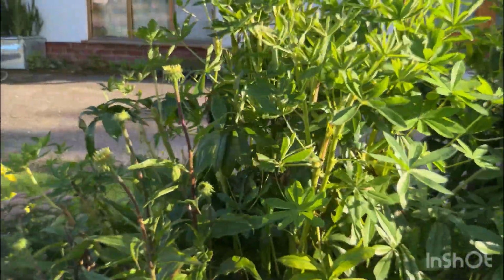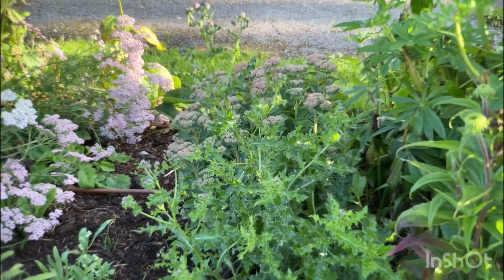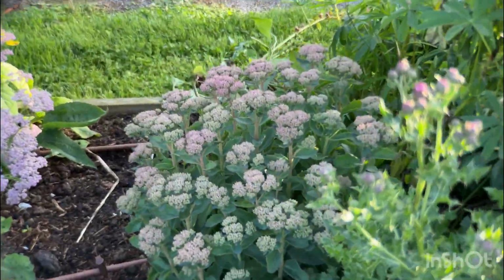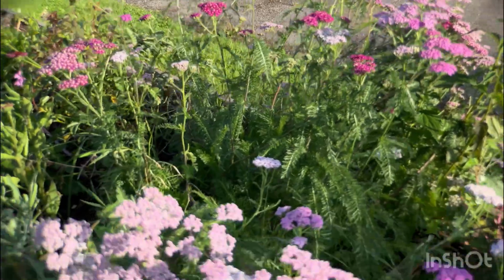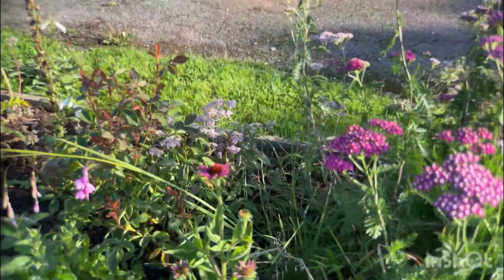More lupins which are going over. Let's ignore the thistle. I had a bride come around the other day and her husband went, "You're growing those for the wedding?" Like, no, I just haven't pulled it out. Sedum coming into flower. Lots and lots and lots more Achillea. I mean, I said, you would not believe, I've probably done 1,000 stems of Achillea in the last couple of weeks and it's still coming.